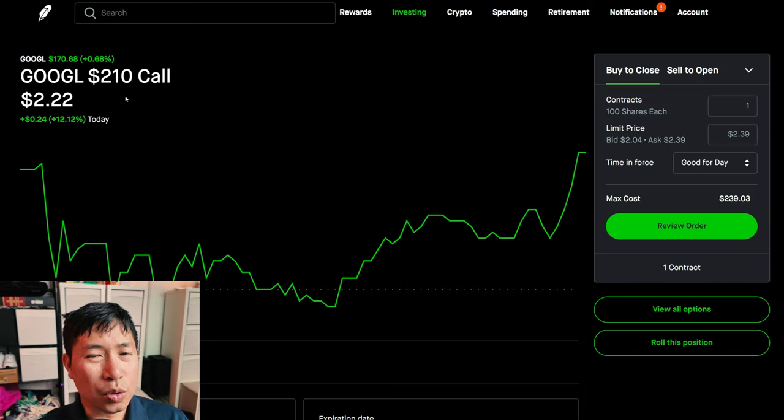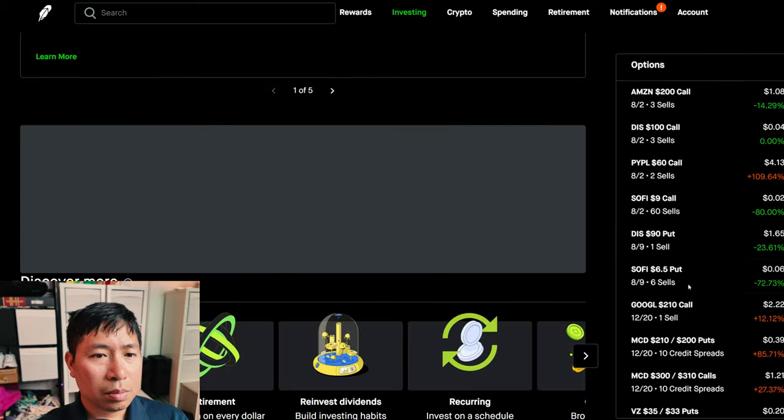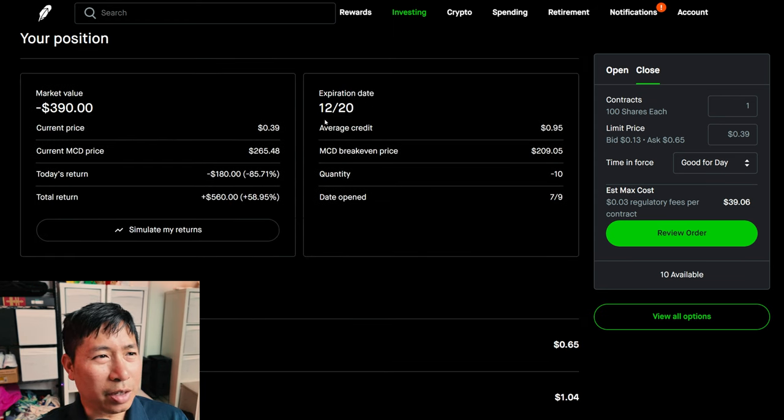I'm selling Google $210 covered calls. These expire December 20th. My total return, $670. I have McDonald's $210 put credit spreads. These expire December 20th. My total return, $560.